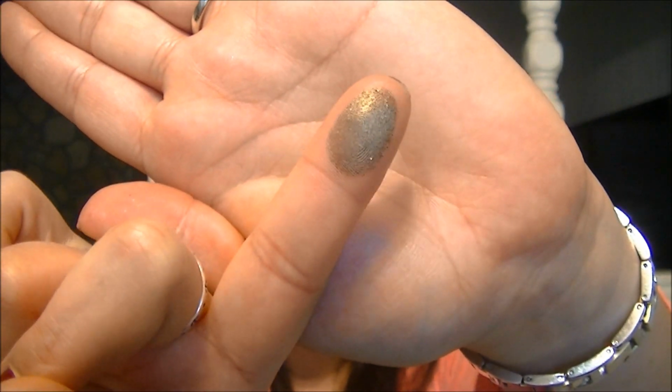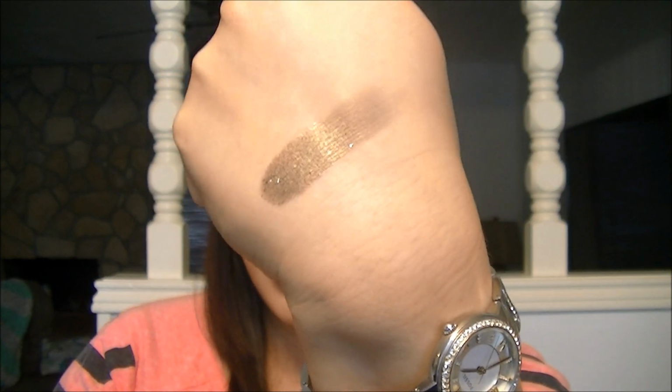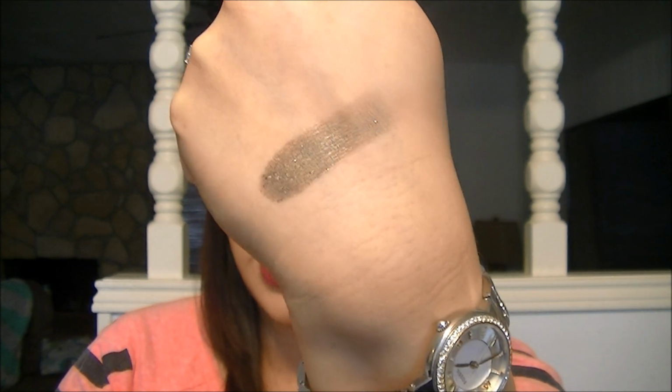So there it is there, and then I'll show you on my hand. Again, no primer on my hand, and there it is. Such great quality, and the way that it shifts into gold is just so beautiful. So again, that's Lunar Eclipse. I don't know if they still sell these.